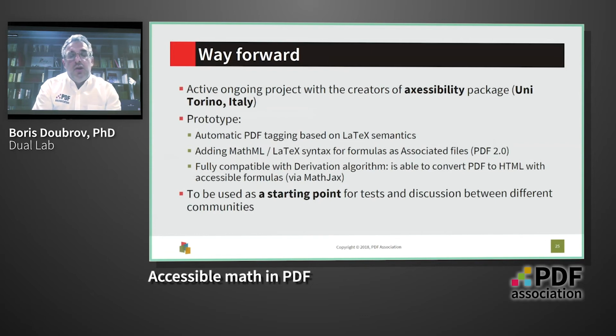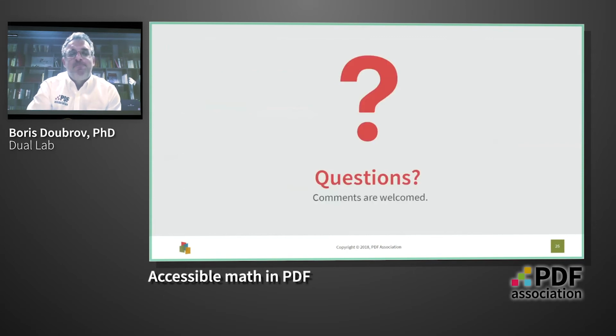And there are no illusions here. This would be only a starting point for tests and discussion between different communities. But I believe this is really the main challenge, how to make sure these communities start to speak to each other. So I'm all done and would be happy to answer any questions.